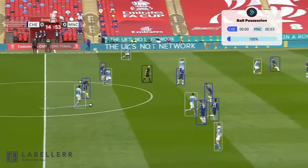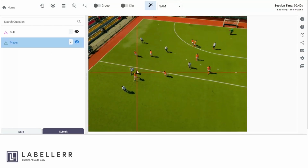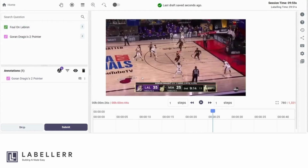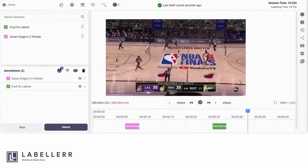Computer vision in sports depends on high-quality labeled data. Labellerr makes this easy with features like SAM, which helps label players, balls, and key actions without overlap, even in crowded scenes. This helps models track attributes more accurately by adding extra details to each object. Labellerr also provides event tagging, which is one of the widely used features by annotators. It makes it easier to highlight important sections of the game.